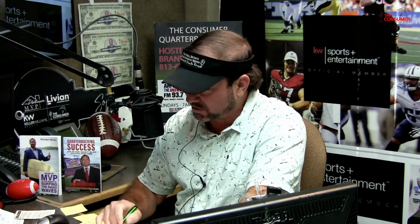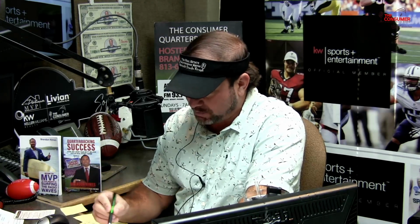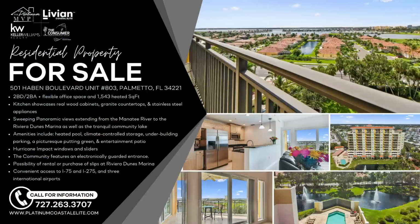Before we do, we like to feature our listings. A couple of hot listings here. We've got a property listing at 501 Haben Boulevard, number 803, an 8th floor condo with beautiful views overlooking the Gulf of Mexico and the marina. 2-bedroom, 2-bath, with flexible office space that could be utilized as a third bedroom. 1,543 square feet. 501 Haben Boulevard, unit number 803 in Palmetto, Florida. That's Manatee County. Beautiful property. Hurricane impact windows, and I love the view from that balcony from the 8th story. Great opportunity for a condo there in Palmetto.